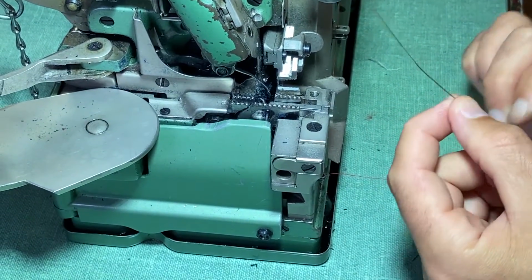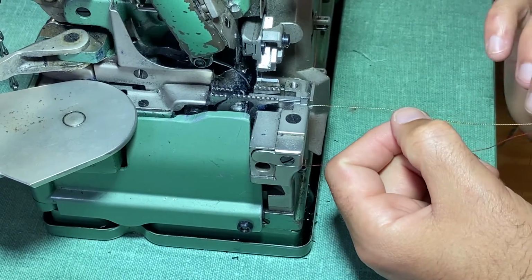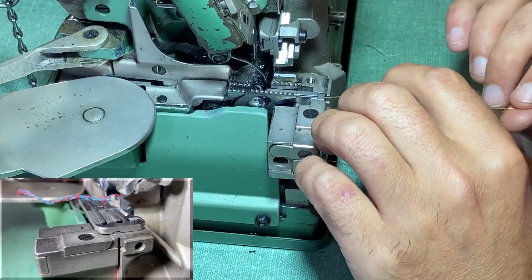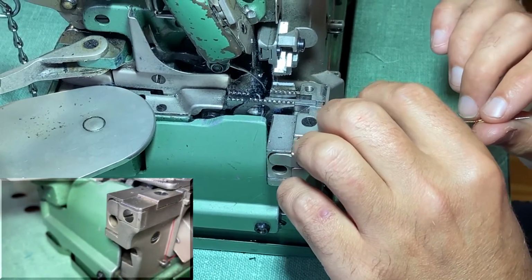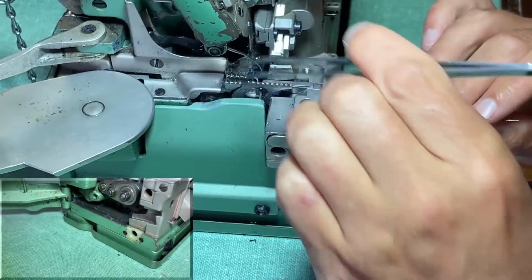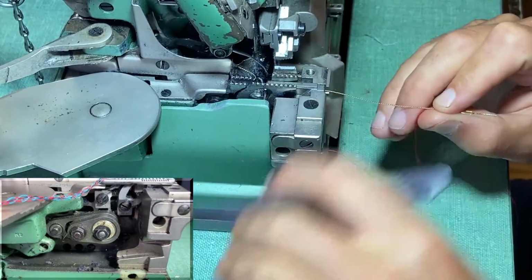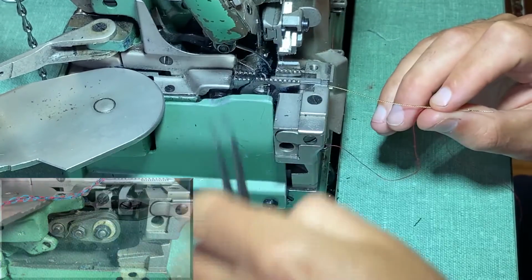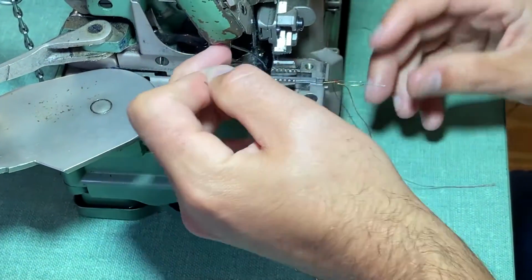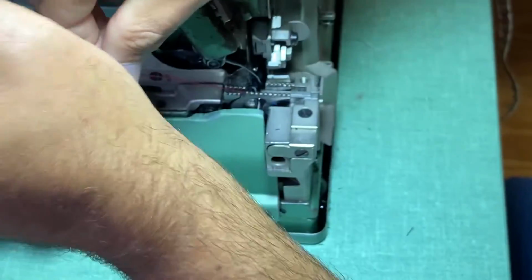So we're going to take our assistant needle here and we're going to go through this channel. And if we get it right, it'll also go through the eye of the, I think we got it. I hope you can see it there. Now we've got to get in there with our tweezers to pull it. Pull it up and out. And there you have it.